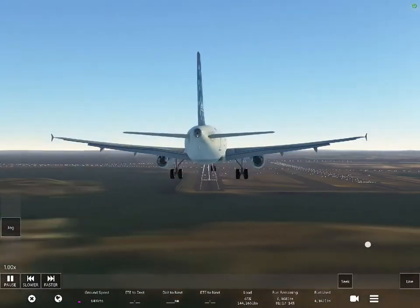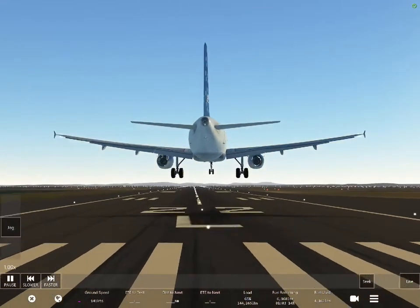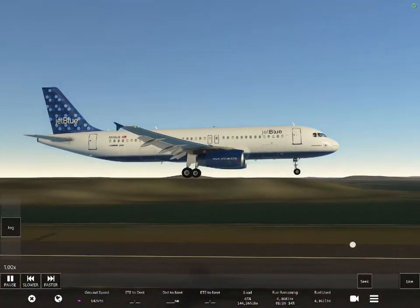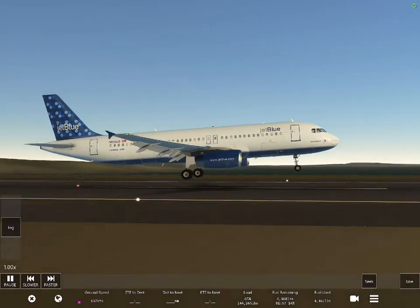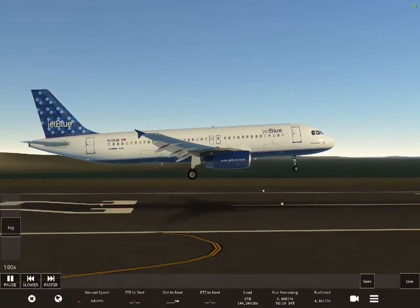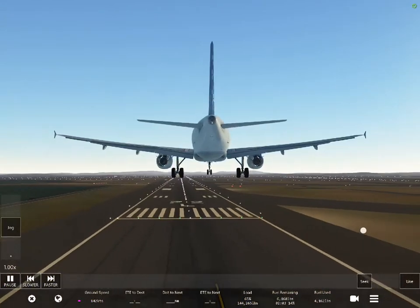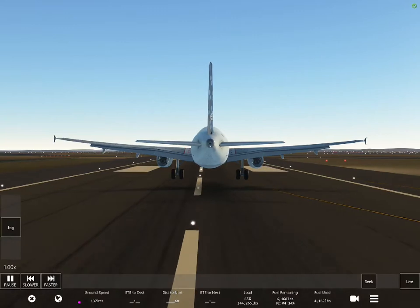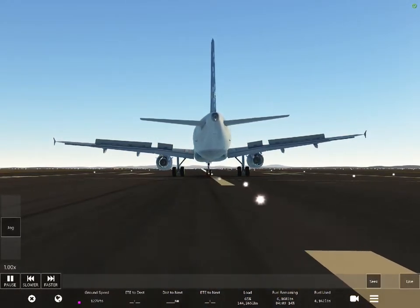All right, let's take a look. I think I decrabbed a little too early. You want to decrab about the same time you're flaring, right? Didn't give it much of a flare there either. Let's see. I did flare pretty good. 3 to 5 degree flare. Right. Just look at that from the back. Okay, holding it down the runway, holding it down the runway. Right on the center.